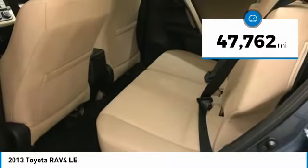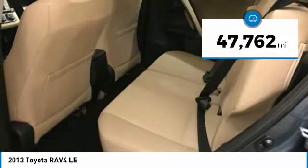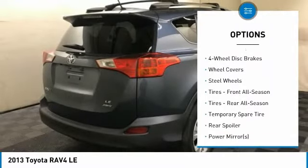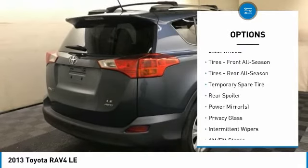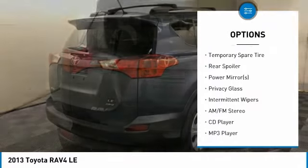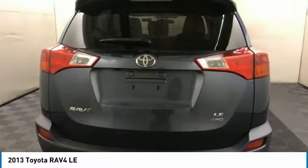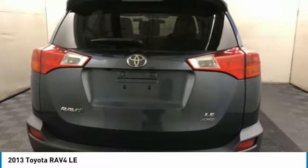This vehicle has less than 50,000 miles. Here are some of this vehicle's great options: anti-lock braking system, keyless entry, stability control, traction control, steering wheel audio controls, backup camera, all-wheel drive, Bluetooth, power steering, adjustable steering wheel.